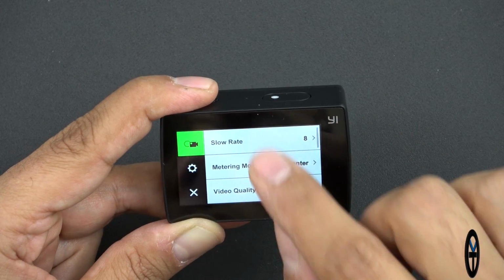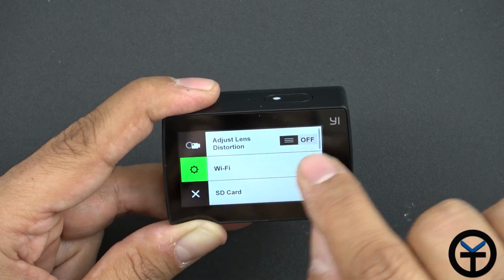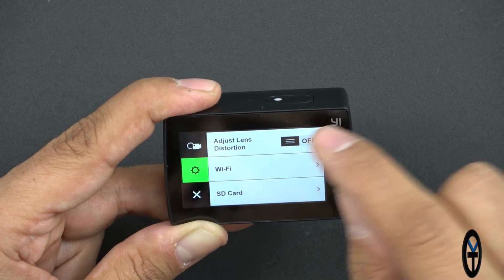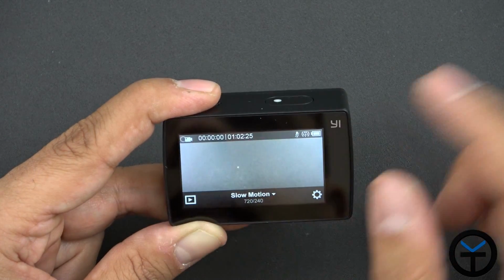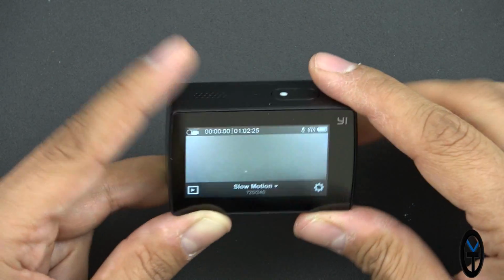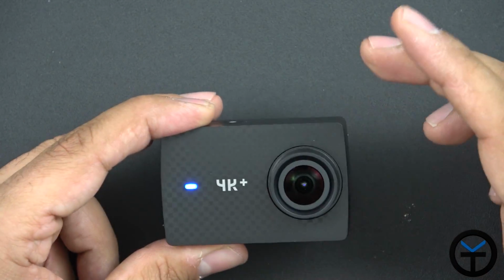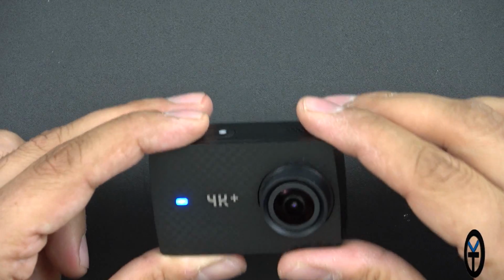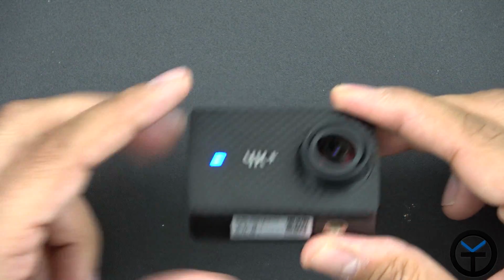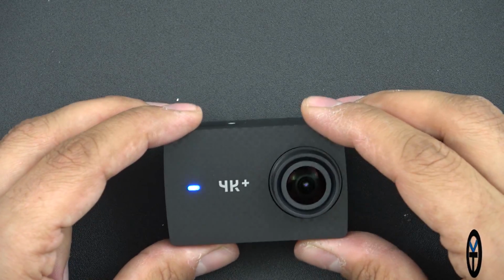Let's go back here. The other camera just shut down, and we can go back into settings. Yeah, now we have the ability of turning on adjust lens distortion. So if I turn this on, it will try to compensate for that for the video. Overall, very nice. I like the fact that it's simple, it's easy. The interface is very easy and very intuitive. The ability to use external audio is very good. It still has the same form factor. Great battery life. I have a lot of batteries from my 4K camera, the one from last year. So I'm definitely looking forward to checking this out.